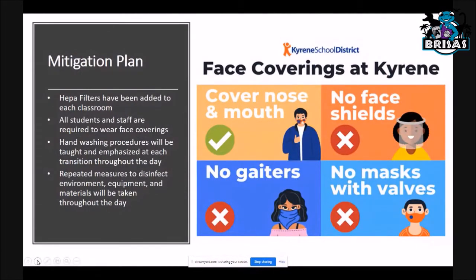All right, awesome. Well, we have been working really hard on our mitigation plan. We certainly want to mitigate as much as possible the spread of COVID-19 and make sure that our students are safe for return to school. So we are excited to share with everyone that every single classroom at Brisas is going to have its own HEPA filter. They've been delivered and installed already, so that's super exciting. We also are going to be expecting all students and staff to be wearing face coverings whenever on campus. That would include parents too. If there's a reason that you're coming to the front office to take care of any personal business, we will need you as well to have a face mask on whenever you're on campus.